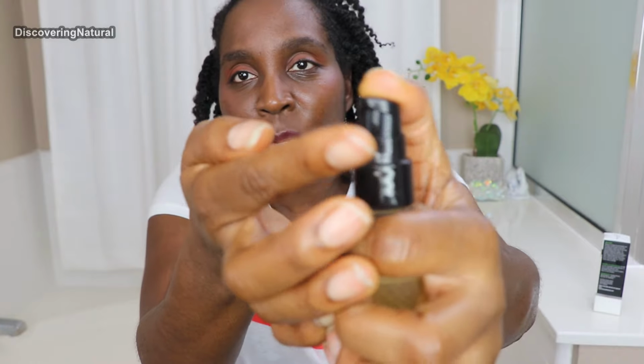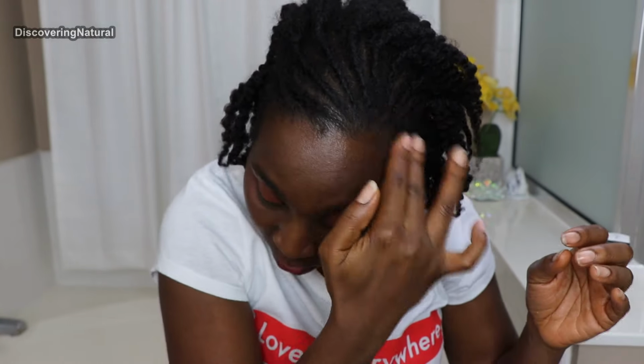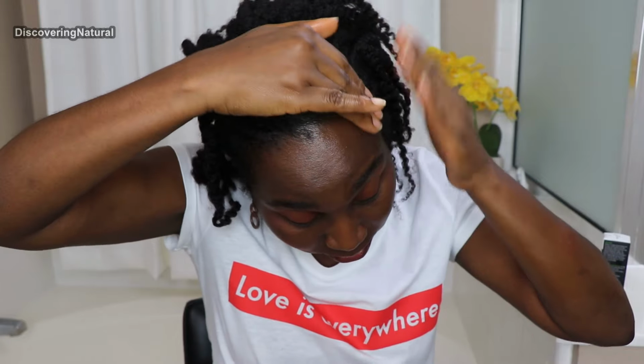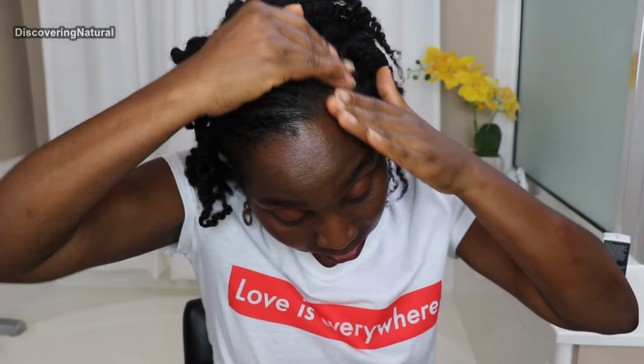Just pump it out. Okay, I'm working the pump, because when you buy stuff like this you have to work the pump. So this is it. You can see it's just a liquid serum. I'm just taking a little bit of it and putting it along my edges, and you're supposed to kind of massage it in. So I'm massaging this into my edges right there.